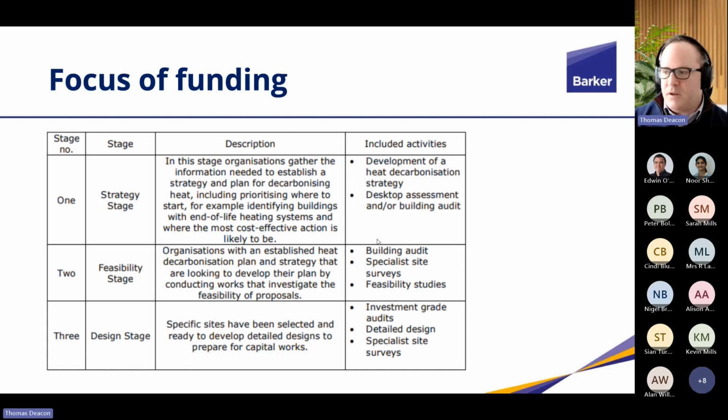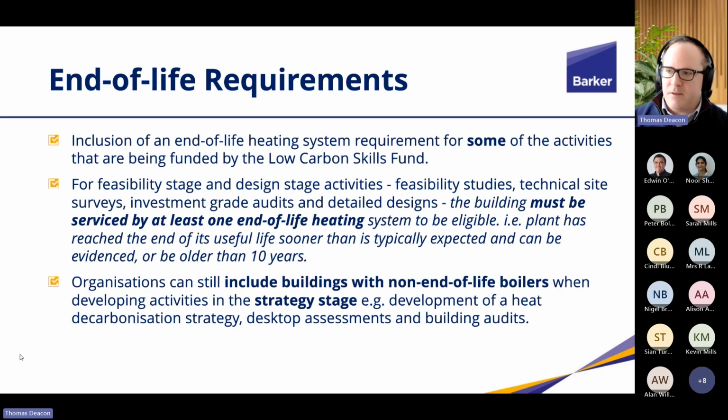So really, what you go in at is all depending on the level of work you've already done to date. Now, one thing I would say about strategy is that there is no restriction on the funding in terms of your heating systems. So if you're unaware of whether your boilers have got 5 years, 10 years, 15 years, 20 years, largely that doesn't matter. You'll need to provide some data, but actually the strategy could be done on any school or building. You're only allowed to bid for feasibility or design stage funding if you can provide evidence of end of life heating systems already, and I'll come on to what that means shortly. So just a bit of a watch out there.